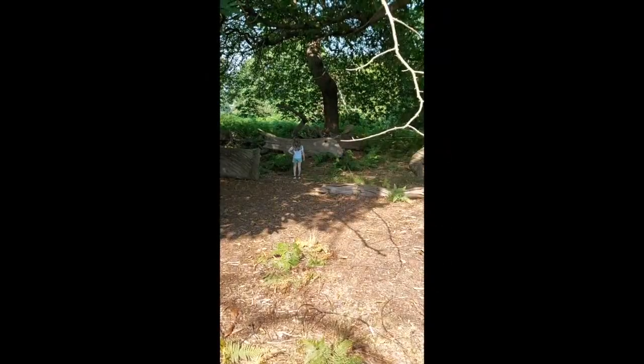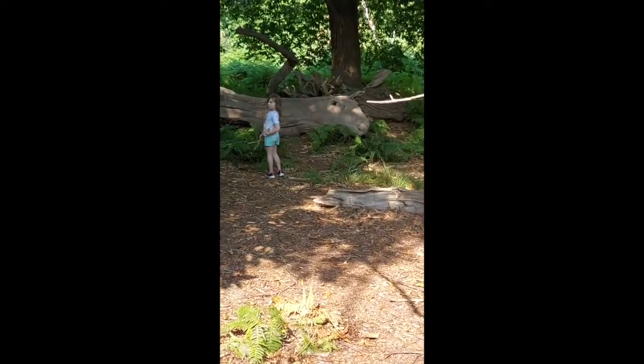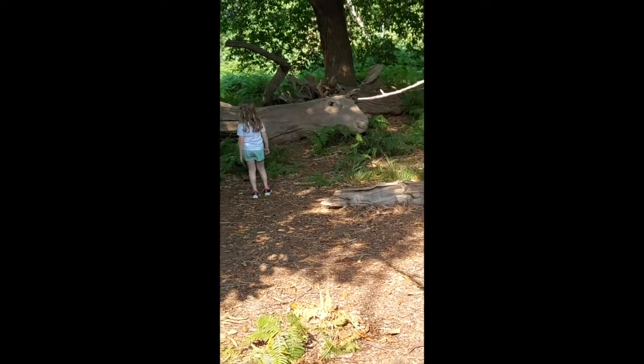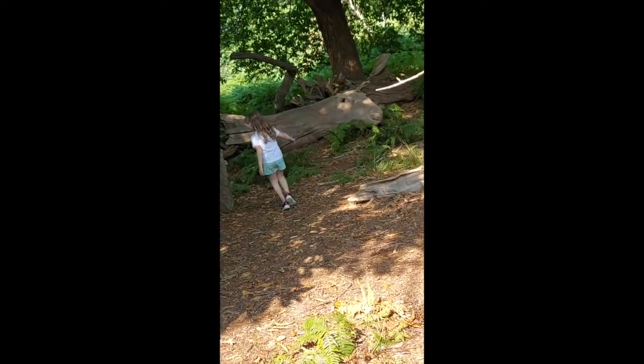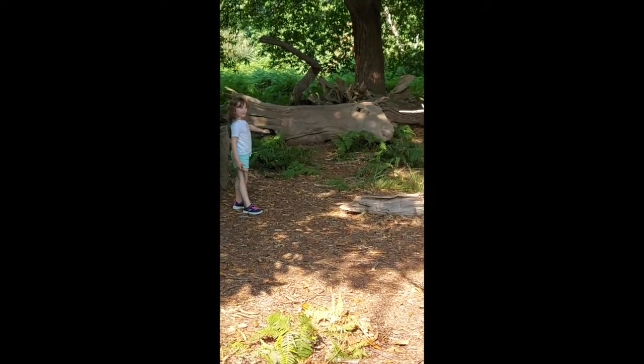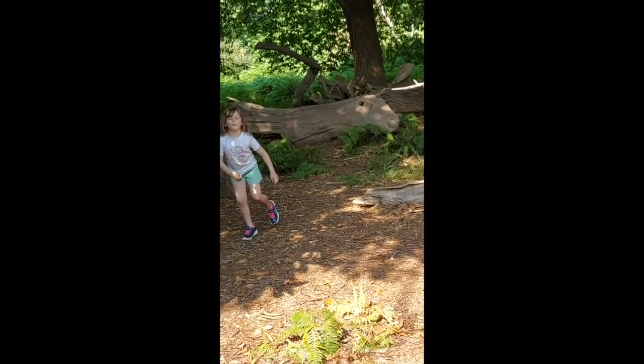It looks like a brachiosaurus, doesn't it? It looks like a dinosaur head. Do you see it if you turn that way? Oh, anyone else see it? Put in the comments if you can see it. Mouth. That's so cute. See it.